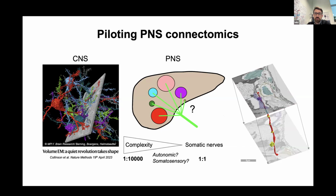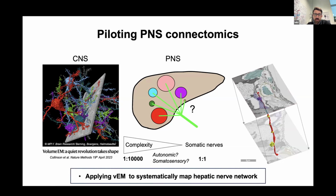So the liver is one such organ, and we have only a very rudimentary understanding of where hepatic nerves actually terminate in the liver. And we know that if we cut the nerves to the liver, we prevent the liver from regenerating properly, which was our particular interest. It also affects glucose homeostasis and liver function. So what we're trying to do is to apply volume EM and connectomics to systematically map the hepatic nerve network and also generate workflows that can be applied elsewhere in the peripheral nervous system.